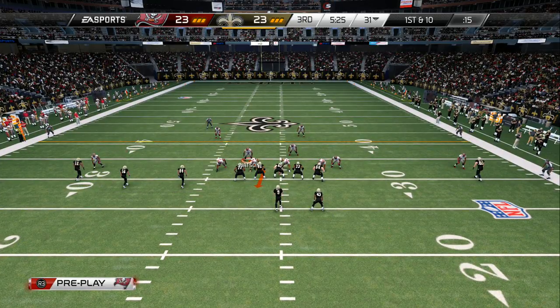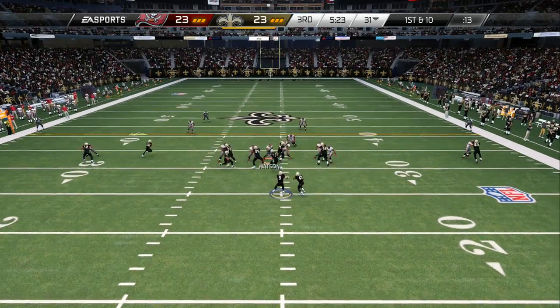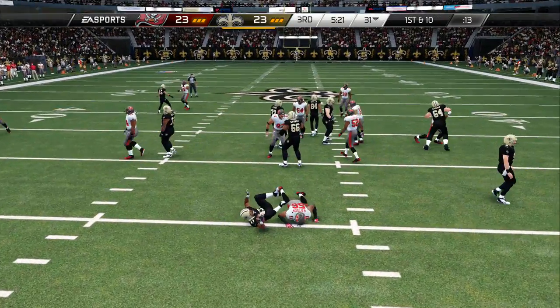Grams, the receiver, all the way to the right side. First and 10. And Sproles gets the football.